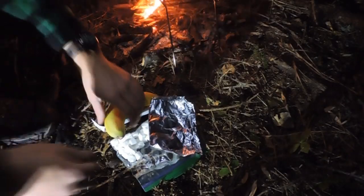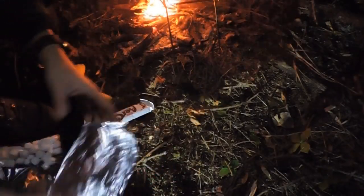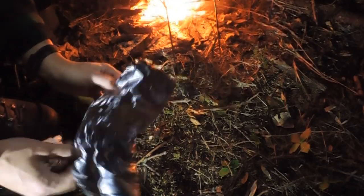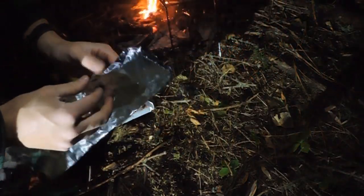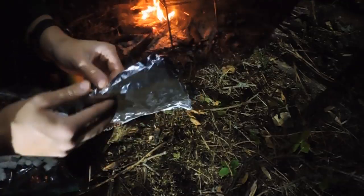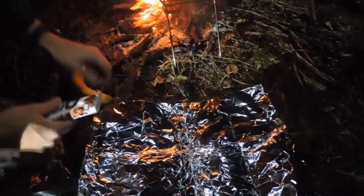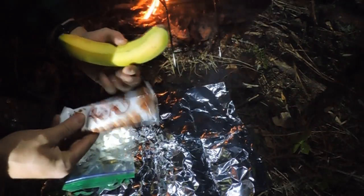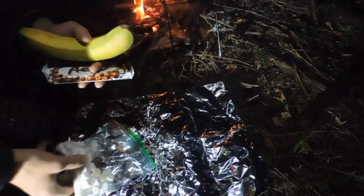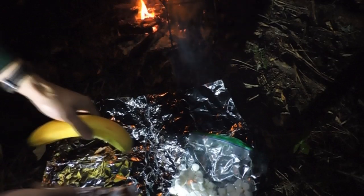Alright, so I want to show you guys a really good camping dessert. One of my buddies from college showed me this when I was in college, and man, this is good. You guys gotta try this for sure. So you need three ingredients: a banana, some chocolate, any type of chocolate, and some marshmallows.